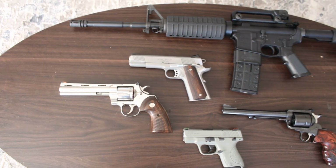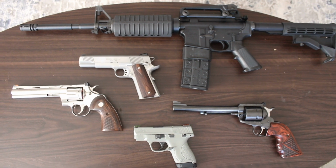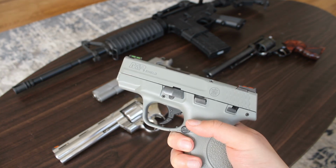As you can tell, I'm not really much of a tactical guy. I've only been collecting for about 3 years, but I've always been drawn to more classical looking firearms. So for the first one, this one actually doesn't fit the theme all too well.